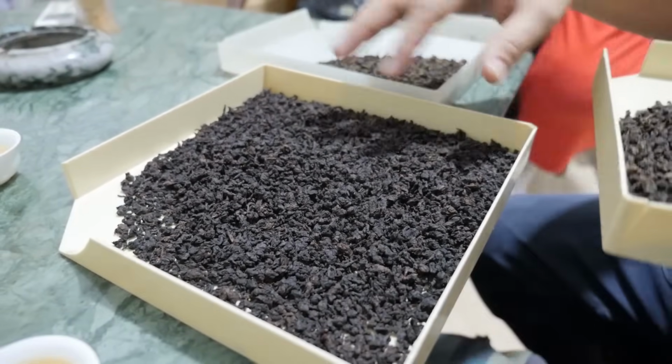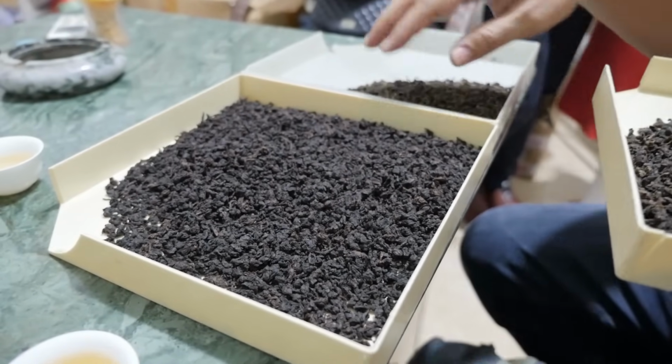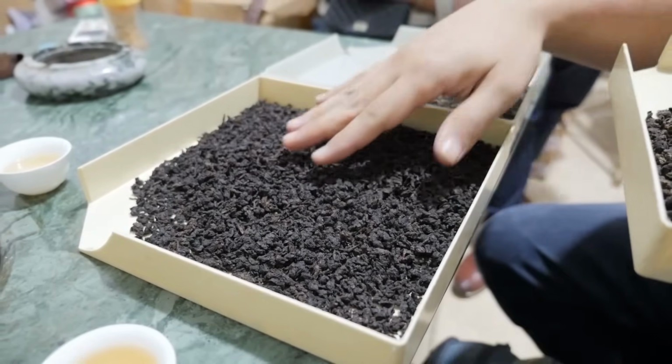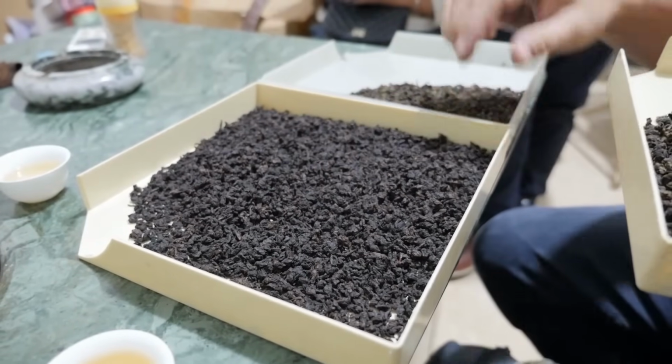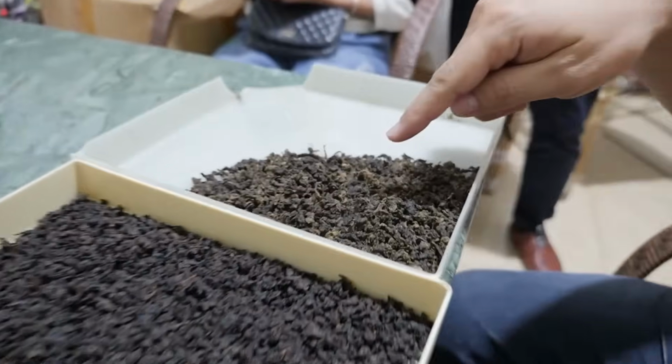This one will age very well if you store it in light, tight, and relatively airtight conditions. That will age really well, so it will stay really flavorful for quite a few years. This one here next to it is a light roast.